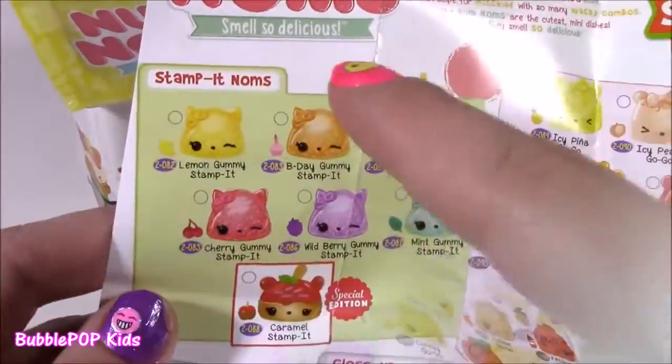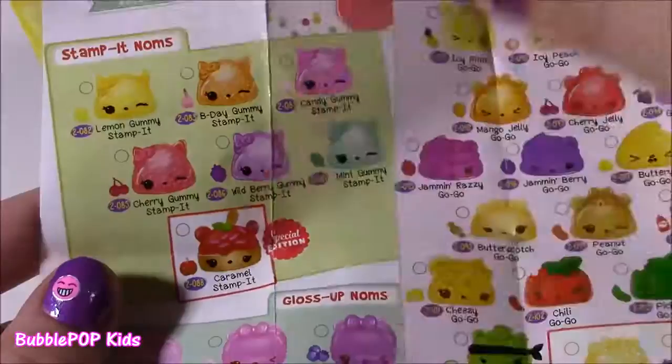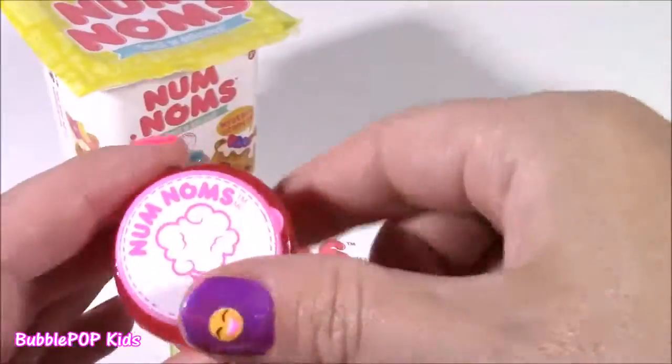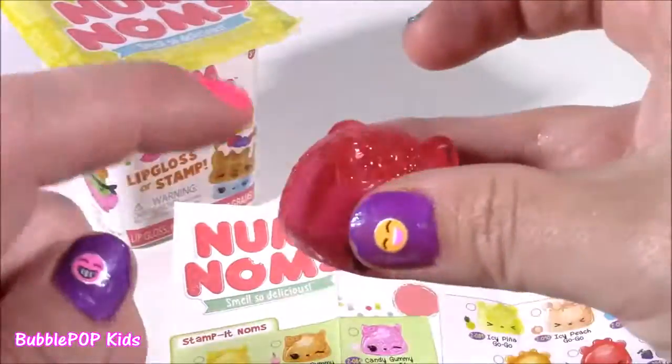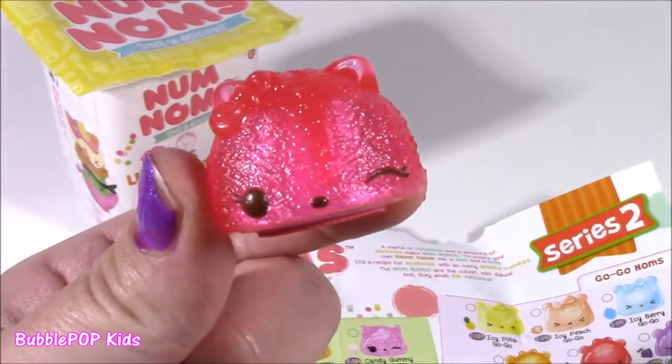And I found it from the Stamp It Noms collection. We got Cherry Gummy. Ooh, and it smells like cherry gummy. It's got a cotton candy stamper. But this part smells like cherry, and now that I'm looking at it, it kind of looks like a gummy bear.